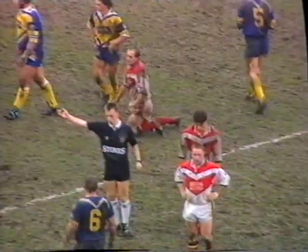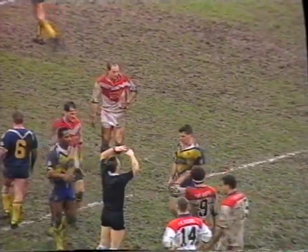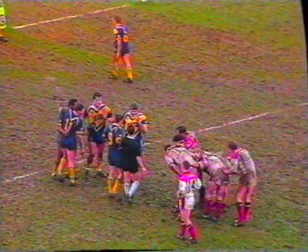And a forward pass there denies Rovers. Ball moving forward. Well, he's lucky, stretched there over on this side. And such is the difference, only inches at this game between winning and losing. Could prove very costly at the end of the game.